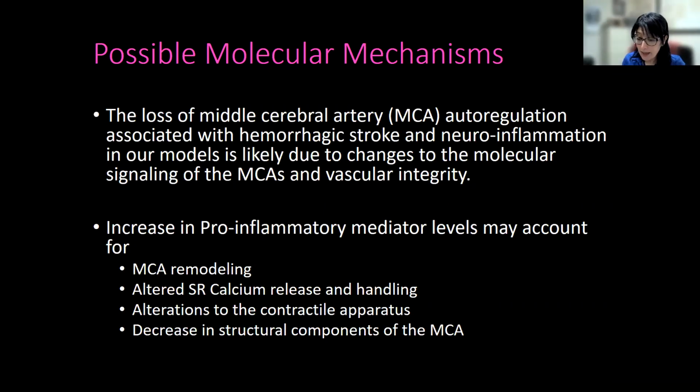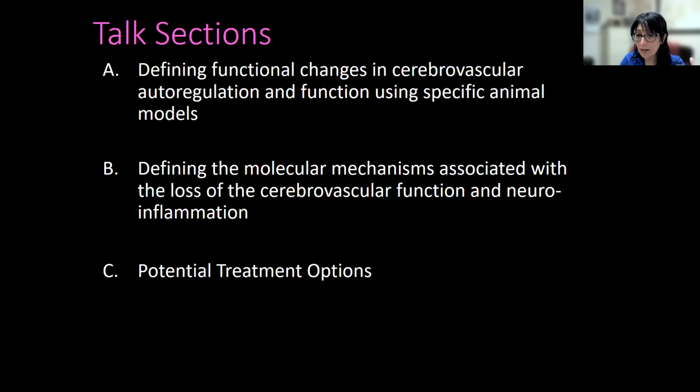And the question being is that now we're seeing these physiological changes to the middle cerebral arteries that lead to cerebrovascular loss and intracerebral hemorrhages. Are there molecular mechanisms that are associated with it? So we then went into trying to understand what the molecular mechanisms could be within the middle cerebral artery itself, and what the neuroinflammatory conditions are in these animals that lead to issues.